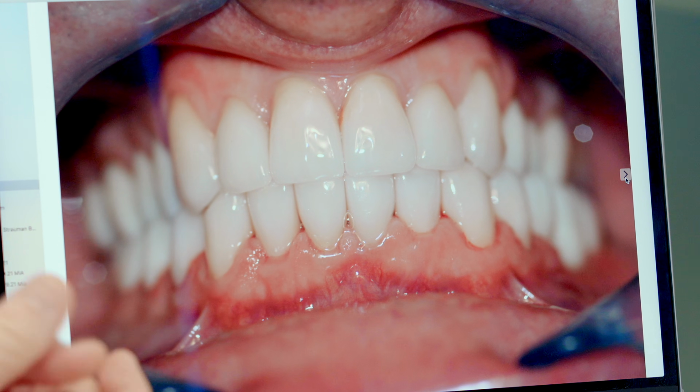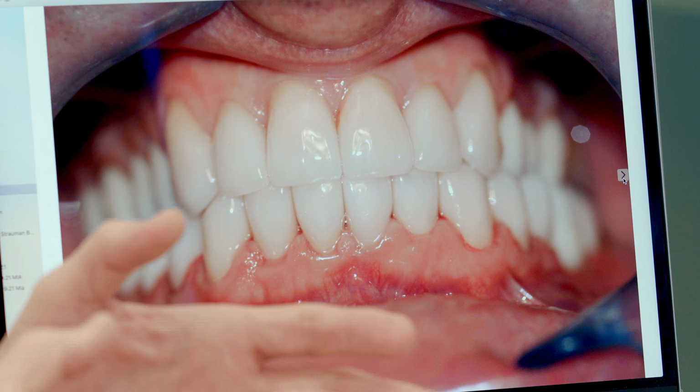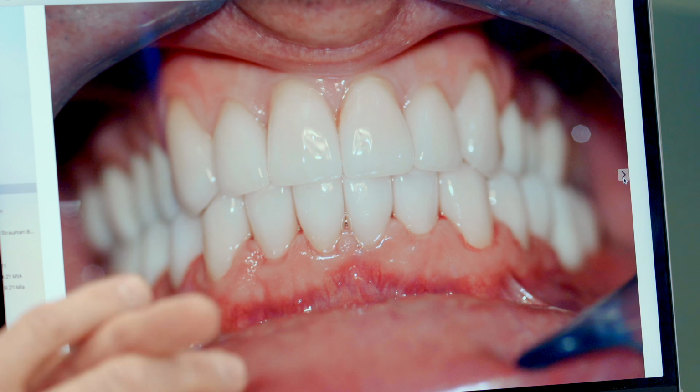So, this case, it's a wonderful case because it really has everything in it. In fact, not just prosthetically, but surgically. I had to do a lot of additional surgical procedures. I mean, I really had to do everything to this patient that I do. But in the end, you can see we were able to accomplish our goal, restore the aesthetics so it looks beautiful, and restore the function, which is more important.